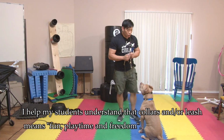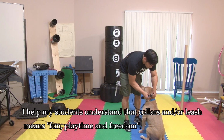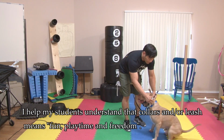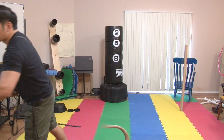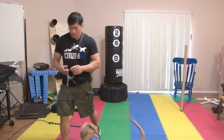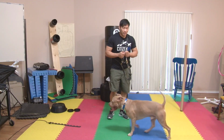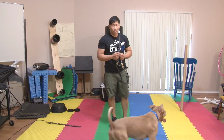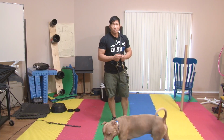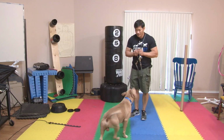Sit. Good. Stay. So this is what I practice. I practice him trying to stay as still as possible. He understands. So he's a little bit stressed in this position, but he understands that I want him to stay still. And this is what I like you guys to reinforce. Do not tolerate him rolling all around the place, even though it's fun. And don't try to correct them, just be patient with him. And eventually he'll understand.